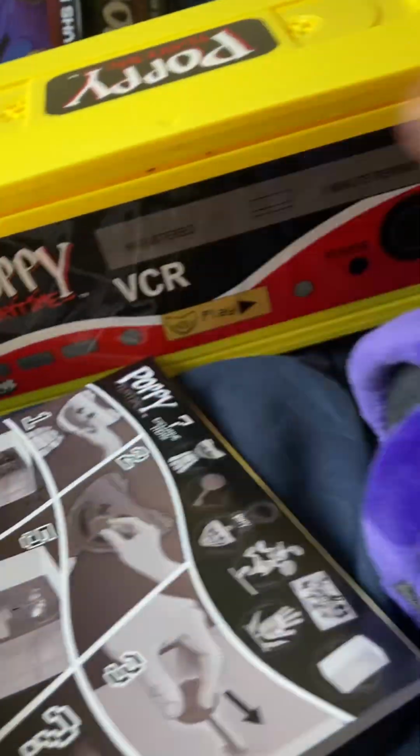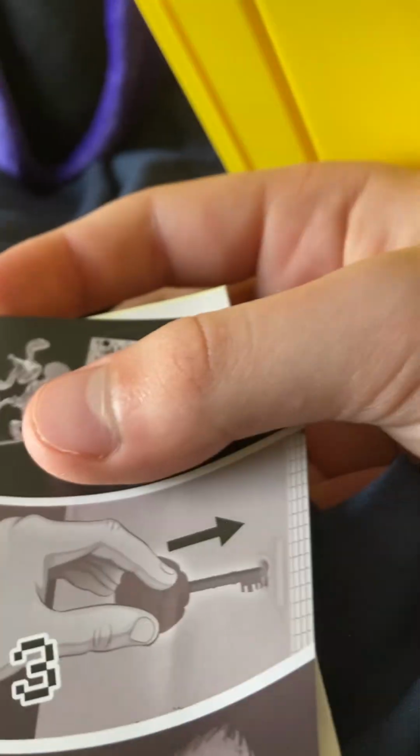Alright, well, oh, I can put the key. What are all these? Looks like these are papers. Now, let's see. Hold on. Let me see. Wait, the key is inside of him.